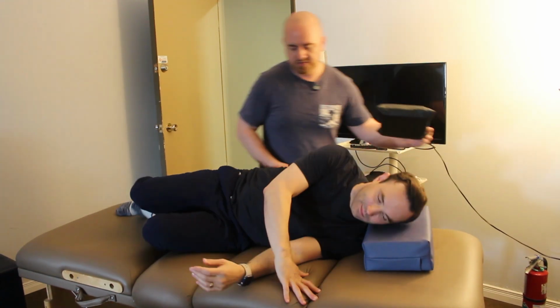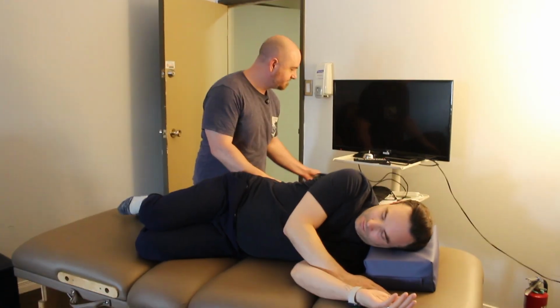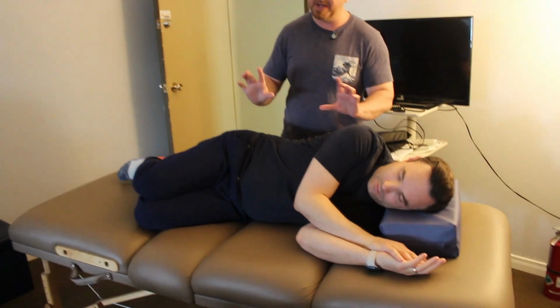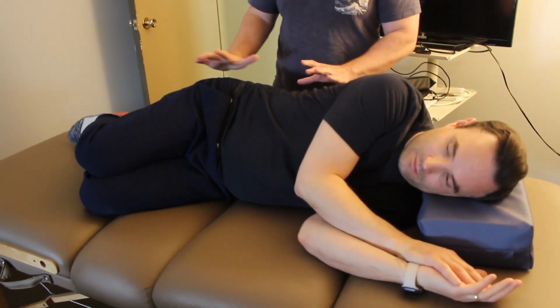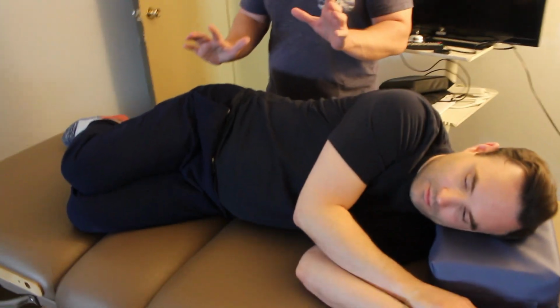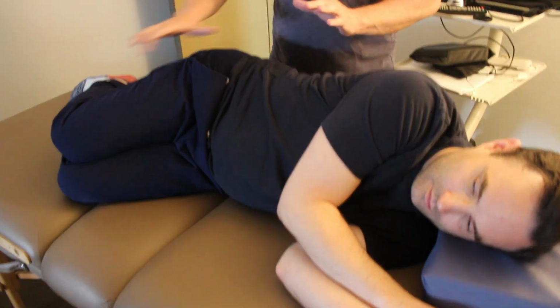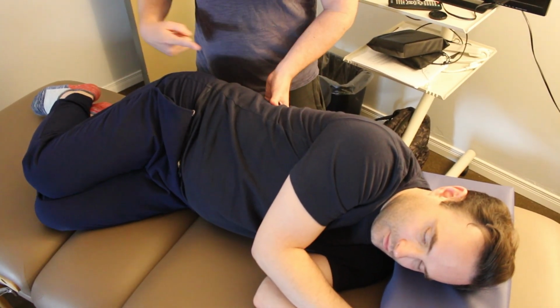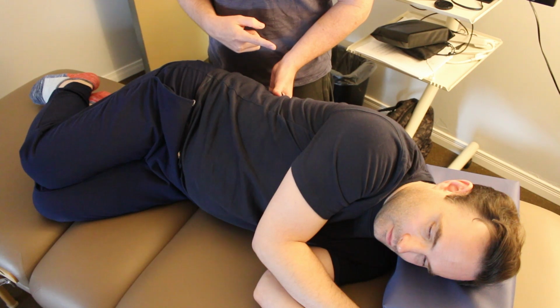There you go. So I'm going to use as short a lever as I can. The first thing that I could do is release the erector mass here. But what I really want to do is use a mixed leverage approach. I'm going to use the pelvis, but I'm not going to move the legs. I'm not going to wiggle the ribs around. I'm essentially just going to try to create a side bend here because that's the movement that's restricted.